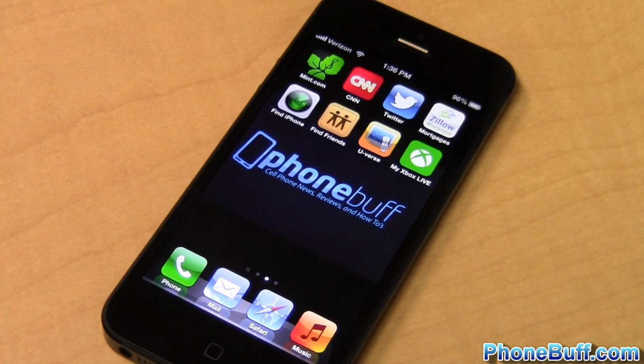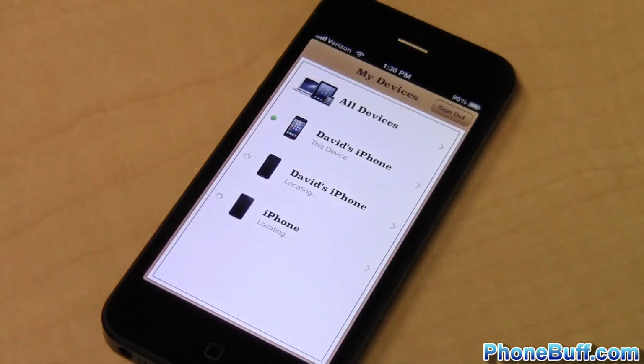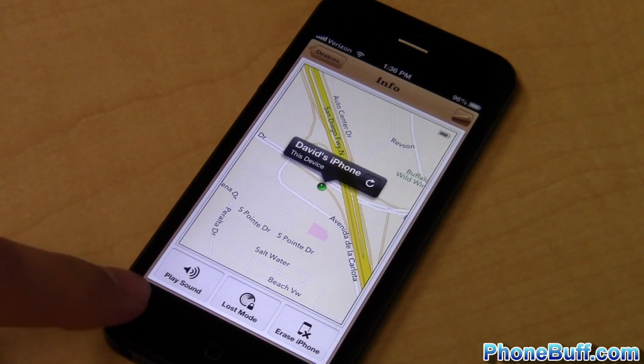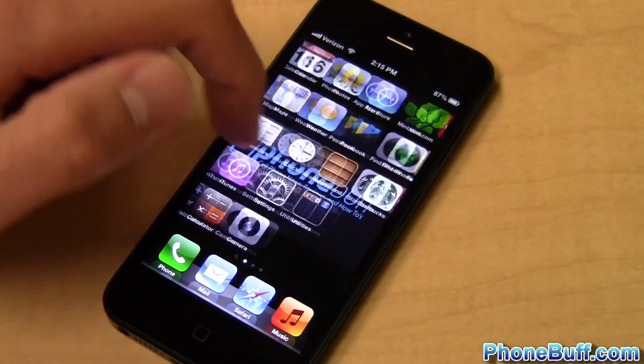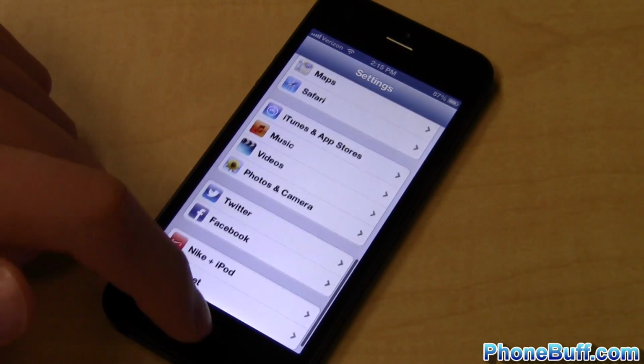Reason number 20. On the iPhone 5, you can use the Find My iPhone app to help you find your phone in case you lose it, and even remotely wipe it in case you think it's stolen. This can be accessed from another iOS device, whether it's an iPhone or an iPad, or on your computer at iCloud.com.